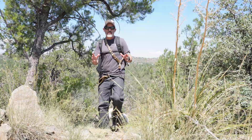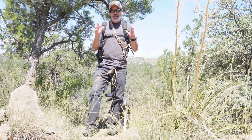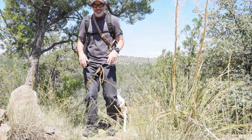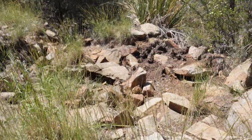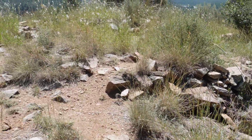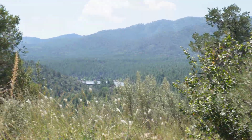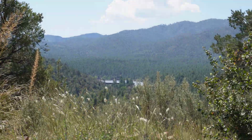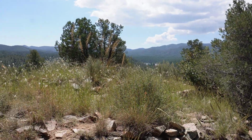Today we are just south of Prescott at Lynx Creek ruins, and they're ruined. There's not much left of them, but we will give you a quick tour of what is remaining. There's not a whole lot left. However, you do have a pretty good view out towards the lake itself. So let the adventure begin.